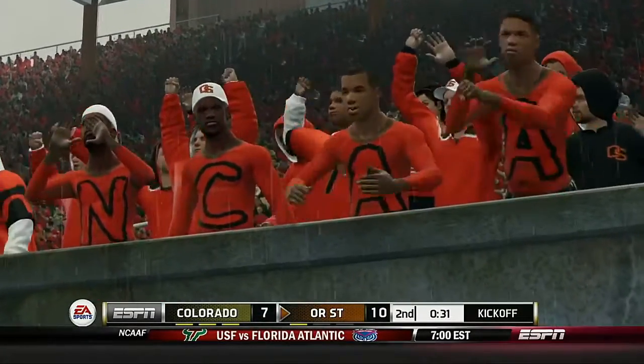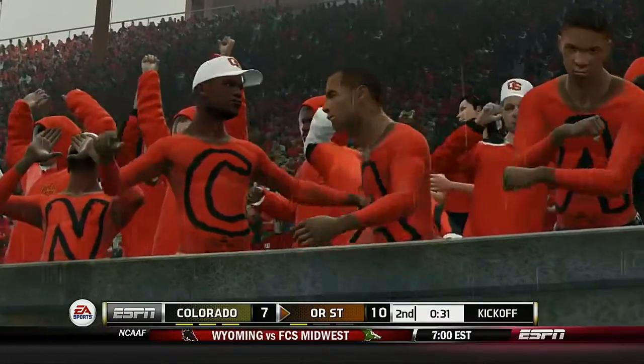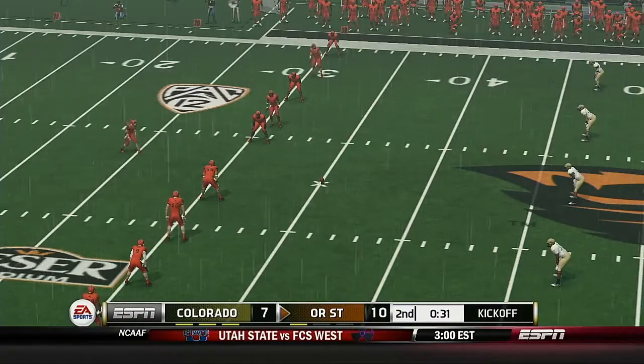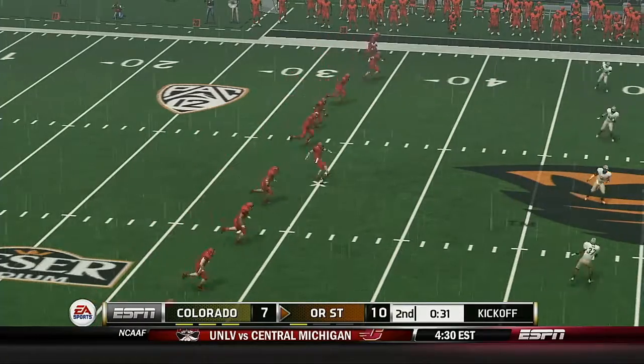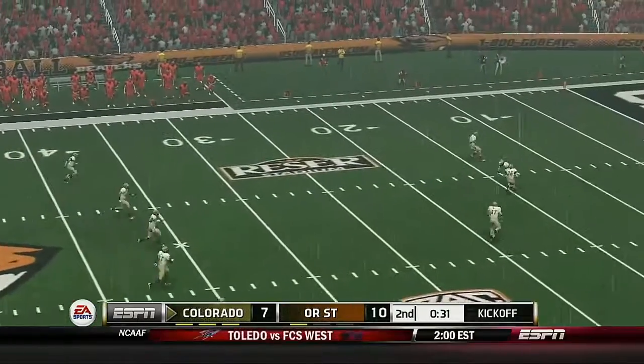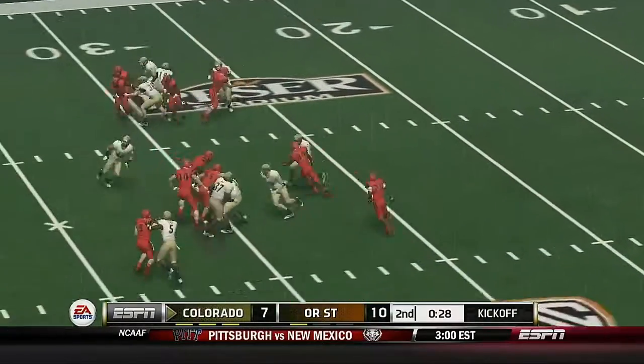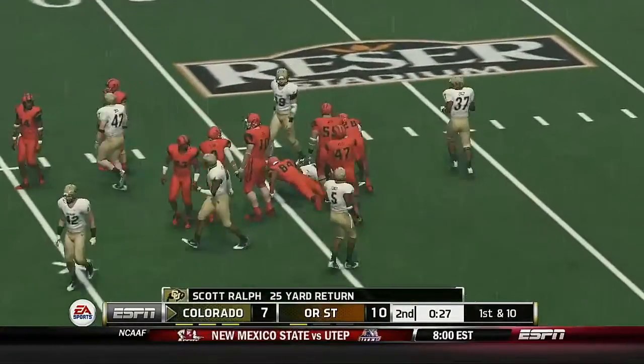Brad, I thought that was a textbook drive. I thought they did a really good job of showing balance, mixing the play calling with the run and the pass. Just an overall well-executed touchdown drive. And it looks like they're ready for the kickoff. He's to the 20. He gets out to about the 28-yard line.